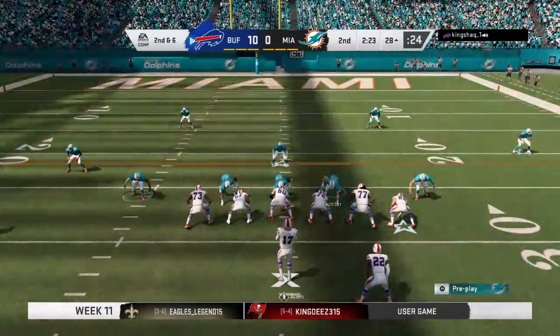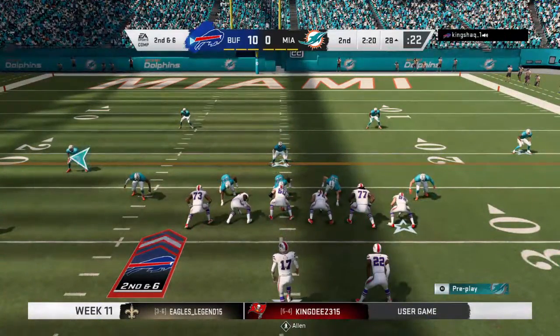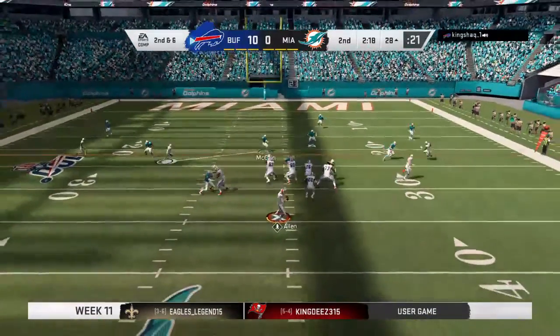I call that play a success. A nice inside run sets up a very manageable 2nd down. A very solid gain on that play.